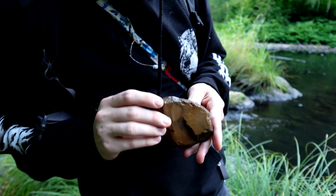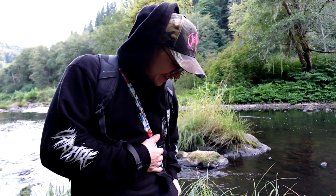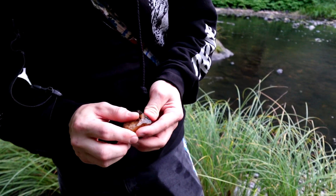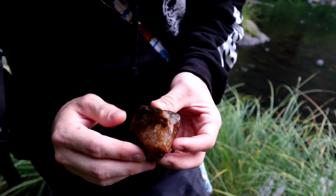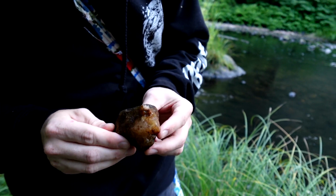Found this, which I think is jasper. Beautiful piece. So I got this huge crystal. Oh, that's cool. It's massive. Maybe it's citrine. I don't know what it is, but it's huge. It's cool. Excited to get home and clean this one up.